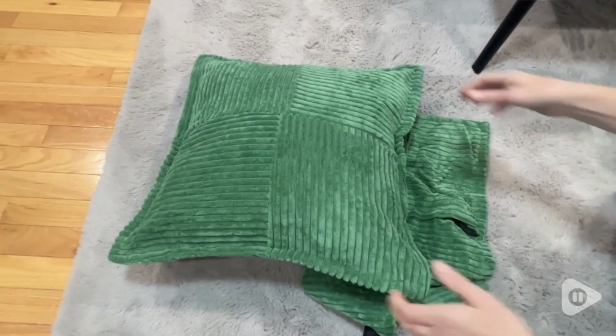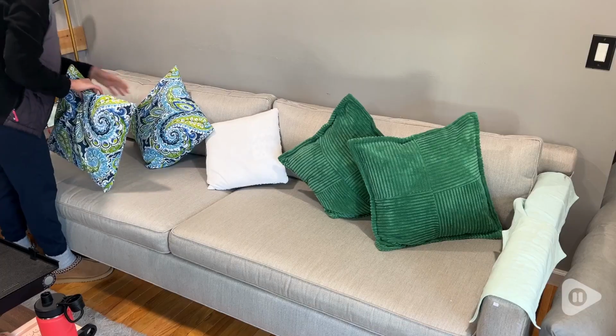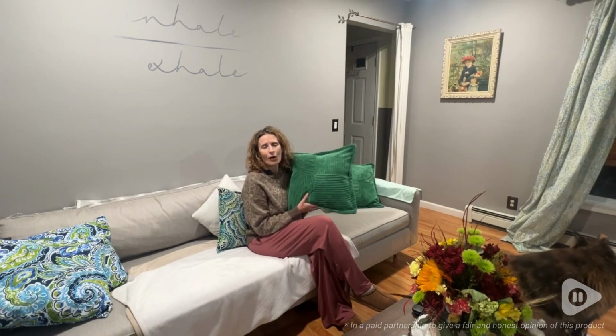They fit snugly around the pillows, but they still feel super soft and cozy, and they're just so gorgeous for the living room area. I'm so happy that they are well stitched, and they just make the sofa and the living room area all come together.